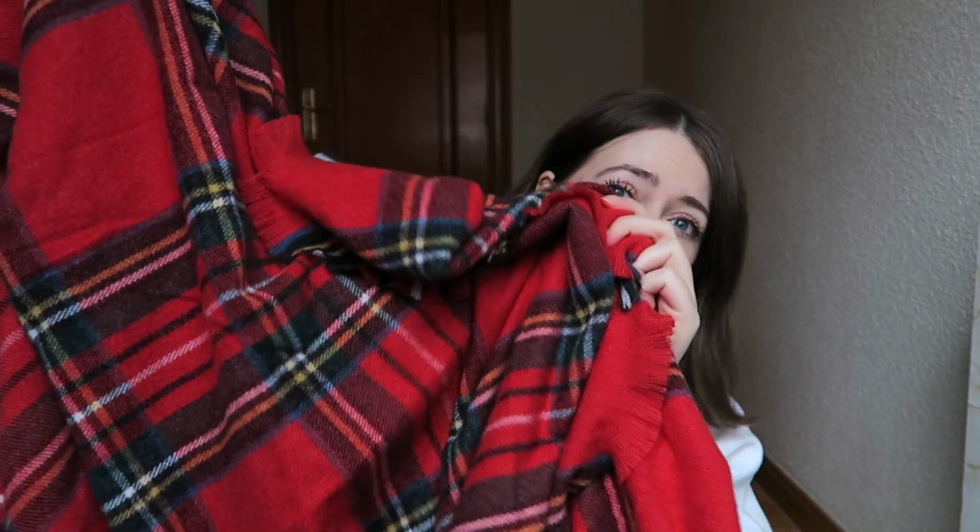Again, I love everything in Zara Home. If I could just move into their shop, I would. So I got this Mahusif tartan blanket, and I'm absolutely in love with this. It's so beautiful, it's so soft. I haven't washed it yet, so I'm going to wash it and then put it on the bed.